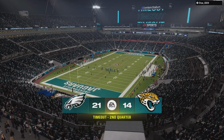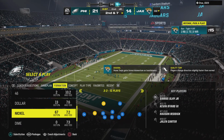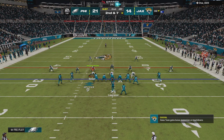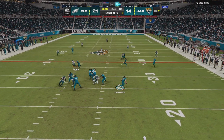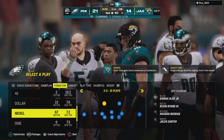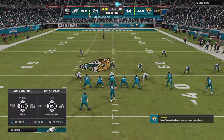The Eagles going to take the first of their timeouts as the clock will stop with 37 seconds to play in this first half. Here's second and seven. Lawrence flushed out right. And he'll be out of bounds after getting this one across the 40. Great vision there by Lawrence as he scrambles for a first down.